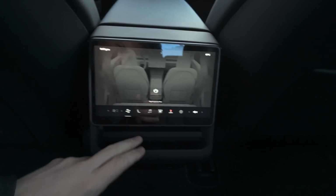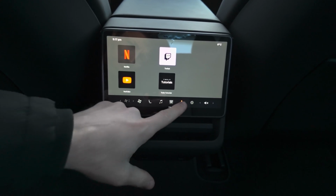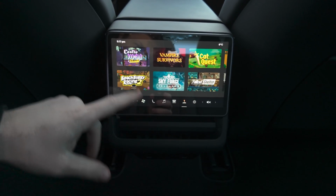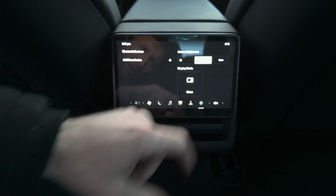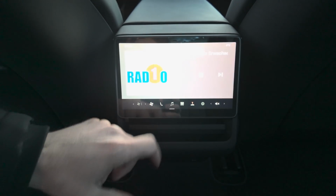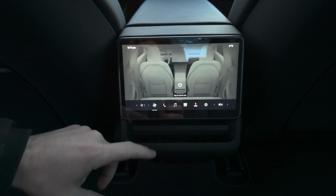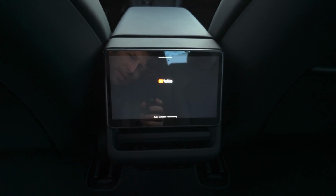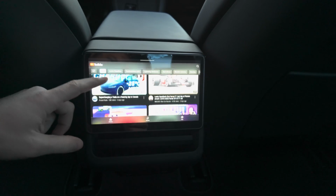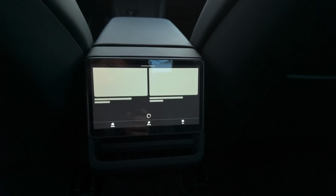Here you have some vents and also the screen where you can go and also watch videos. You can go to play games and something like that. Your kids will play around here. You can change the brightness of the screen, and also you can go to media. The seats, heated seats on the rear. Here is the ventilation, and if you go to YouTube, you can definitely see that the car is connected to the internet, and you can go online and watch videos or wherever you want to watch.